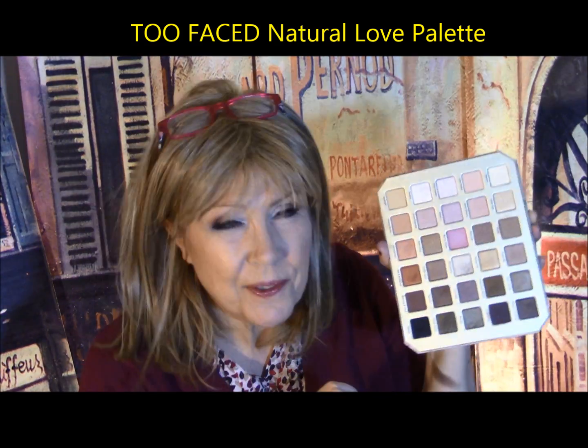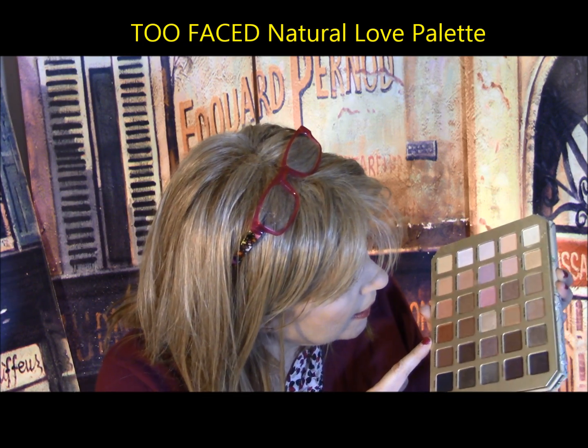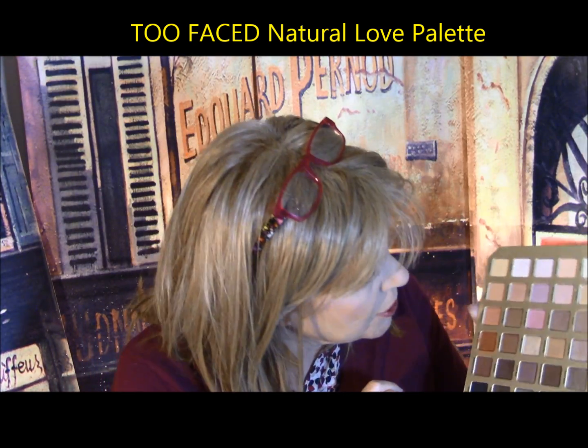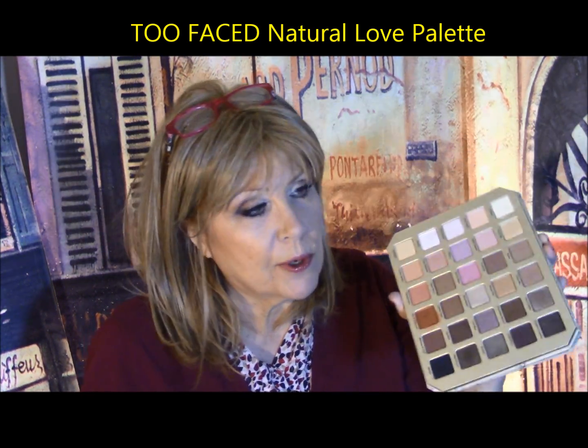It just did not speak to me. There's a couple in here that I like. The satiny taupey color, I really did like that, not enough to keep the palette. This beautiful one, it's called Hot and Bothered. I thought that was kind of an interesting color. It's a very pretty coppery red color, which come autumn time, that would be very pretty. But I honestly didn't see very much in here worth keeping the palette for.